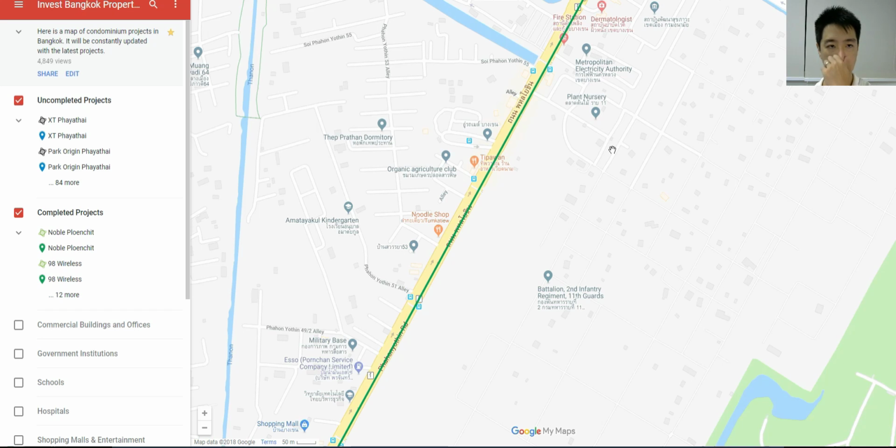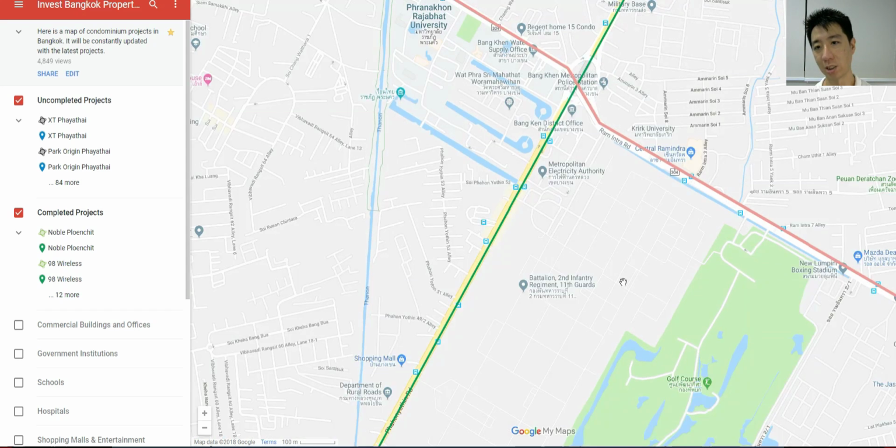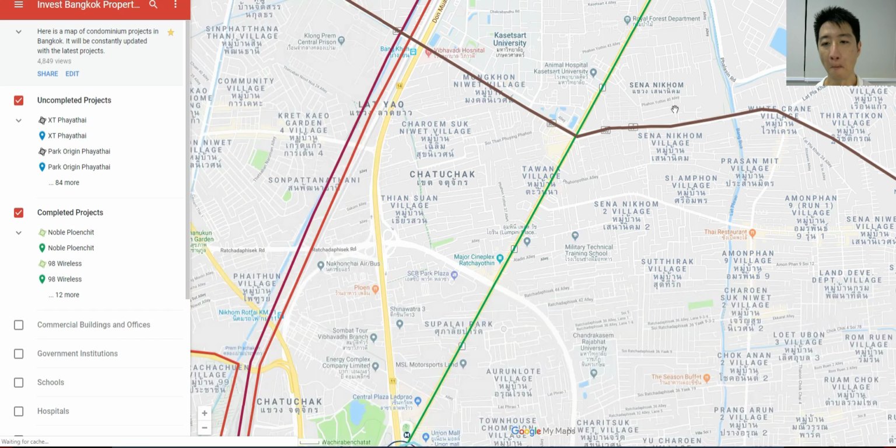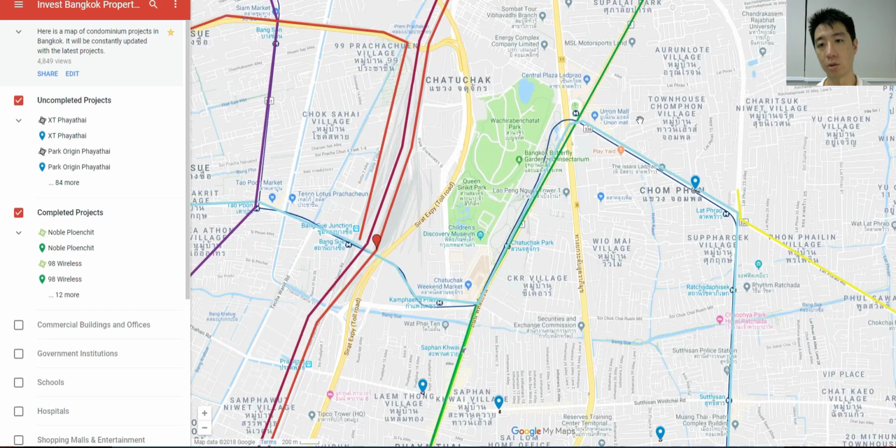Because this launch is actually in Singapore, right? Like I mentioned, you see here, you even have Battalion 2nd Infantry Regiment 11 Guards. So there's an army camp even nearer to town than this, The BASE Saphanmai. Okay, so doesn't mean cheap is good.